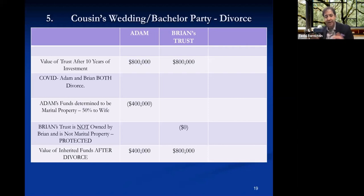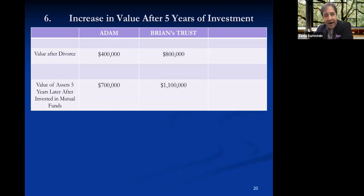And when Brian got divorced, that whole trust was preserved. So at the end of the year, after both got divorced, Adam had half of his money and Brian still had all of it. Okay, another 5 years goes by, and now Adam's account has gone up a little bit to $700,000, and I've done a pretty good job managing Brian's trust, and it's now $1,100,000.